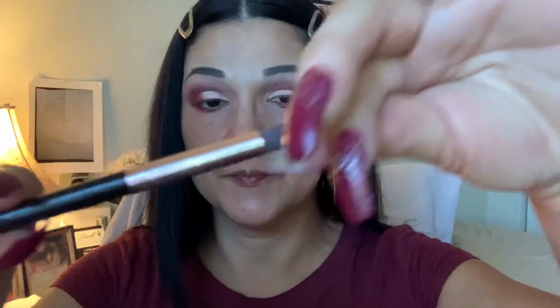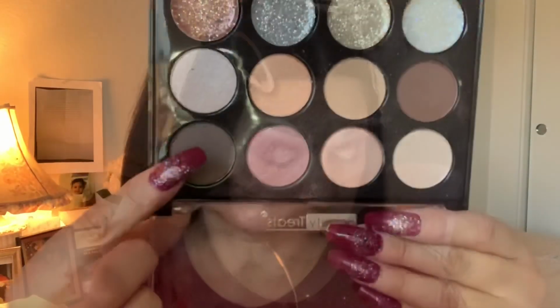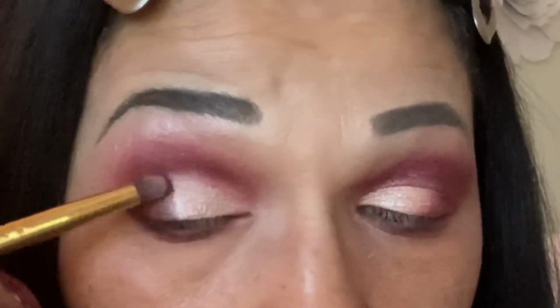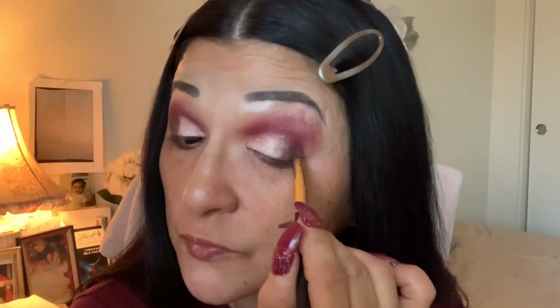Next, with this fluffy brush, we are going to sharpen up the burgundy shade. Okay, now you guys, we're going to add a little darker shade here to the outer V, right on top of the burgundy. We're going to use this shade right here. Just wipe off some of this fallout.